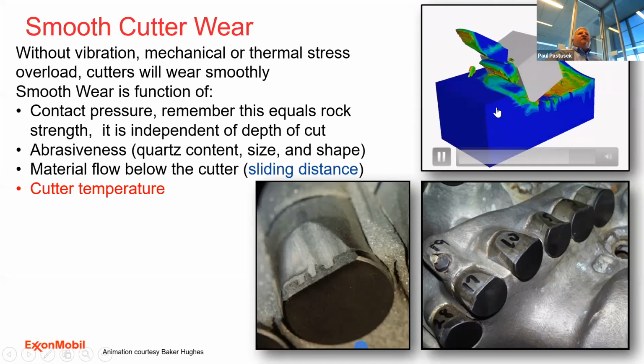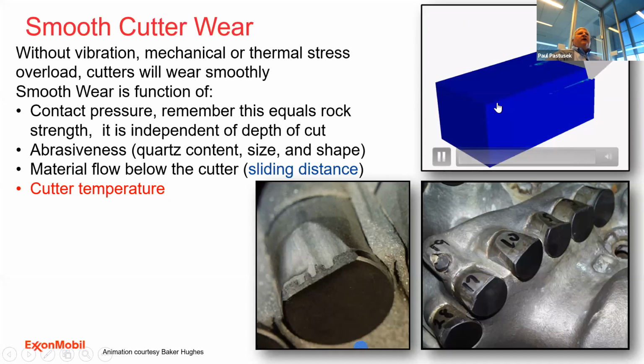Here's think about this in terms of smooth cutter wear. Smooth cutter wear is a function of the contact pressure, which is the rock strength, right? And it's independent of depth of cut. Why is that? We can have a little argument here, and Mark Dykstra and I and Dustin, a few others, had some discussions around this, Isabel Whitnoring as well, about, you know, as I run a higher depth of cut, yes, I do put more energy into the rock, but the contact pressure here is still rock strength. By definition, it can't push any harder than the rock strength.